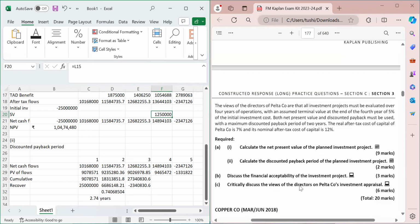So these are the three reasons, three paragraphs that you will make over here, which will give you your 6 marks. With this, we have come to an end to this question.